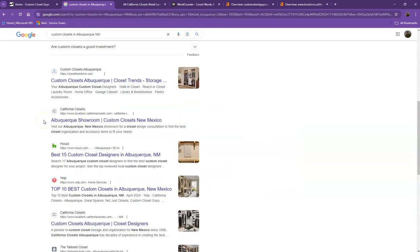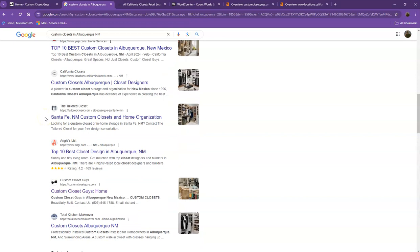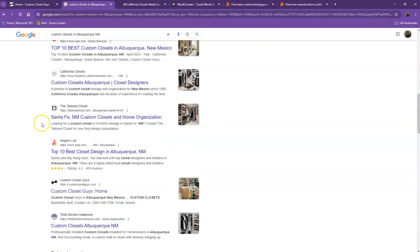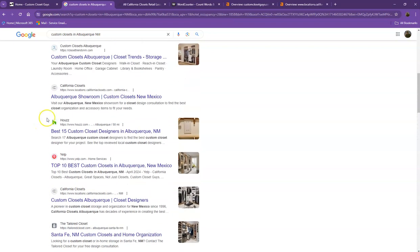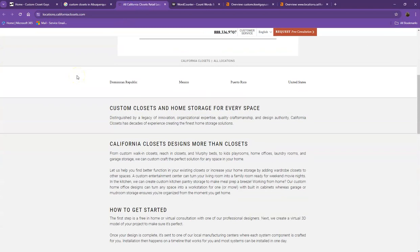Moving on to the next part, these are what we call the organic searches. So these are all the websites that actually rank higher without people paying for any ads, just because they're doing certain things. And that's exactly what we're going to talk about and analyze. So I pulled up one of your top competitors' websites, and let's see what they have differently.